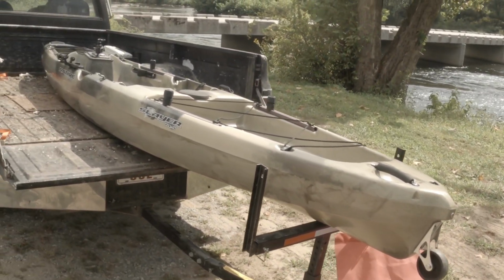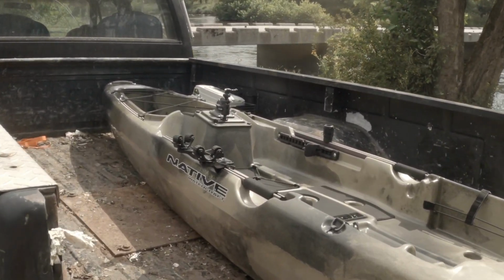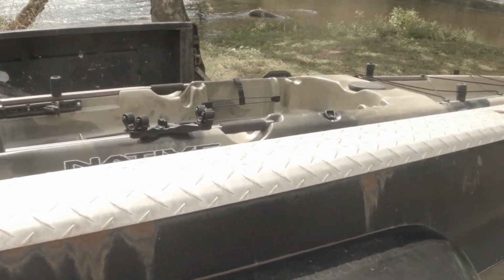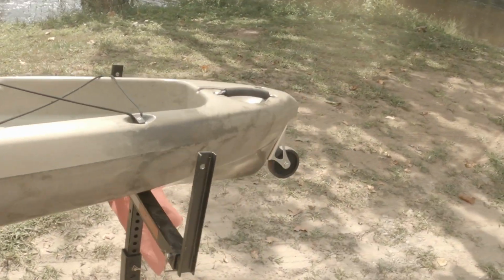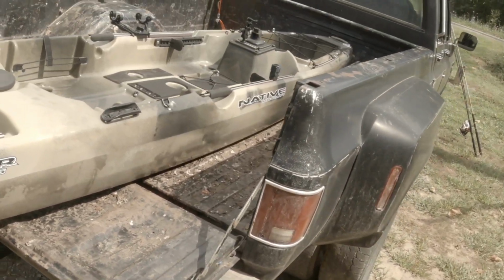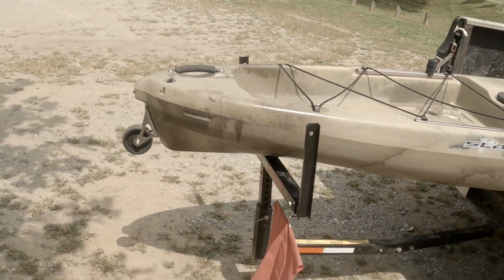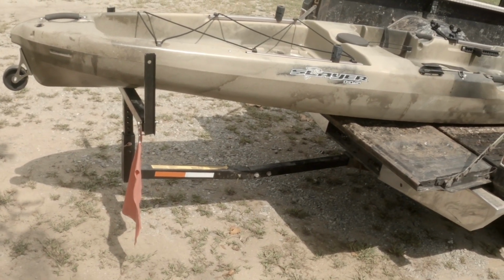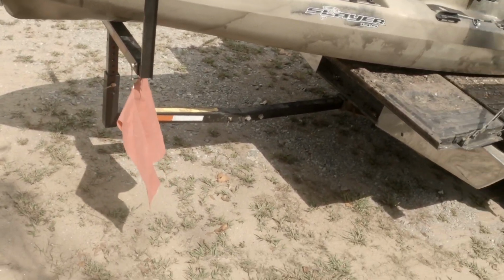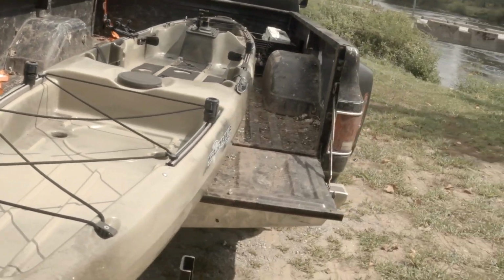This is a Native Slayer 14.5. It's set up for fishing. Of course, the seat and all is in the truck. I haven't put it in the boat yet. But this kayak, as well as another 10-foot kayak, was given to me by a good friend. Not only did he give me the kayaks, but he drove them down from New Jersey yesterday. With the kayaks, I also got the brace that mounts into your receiver hitch on your pickup. A bunch of different accessories.